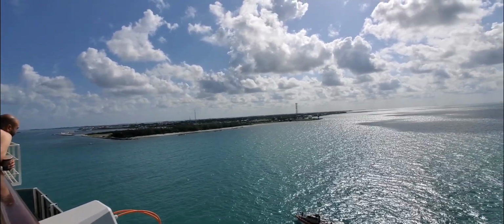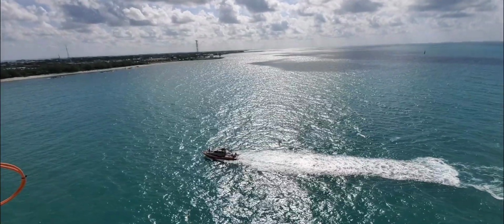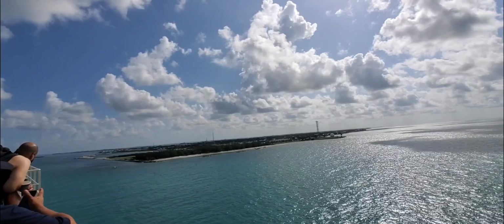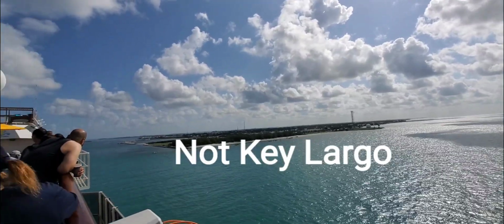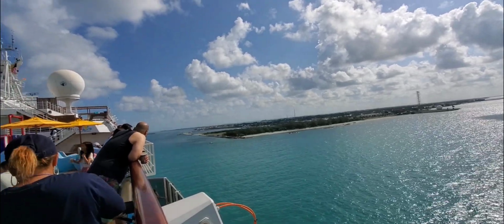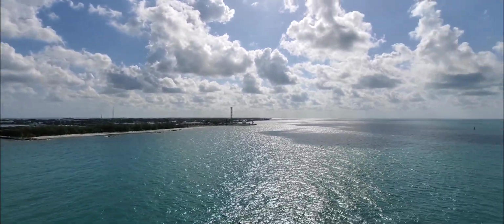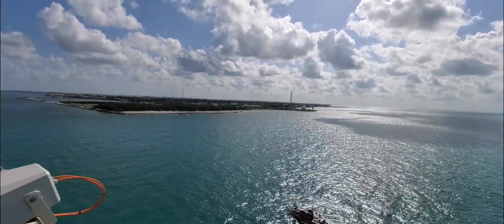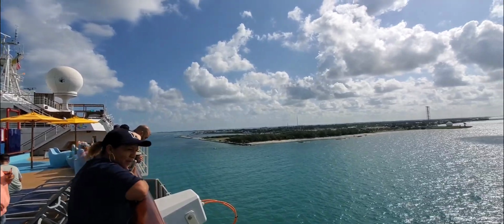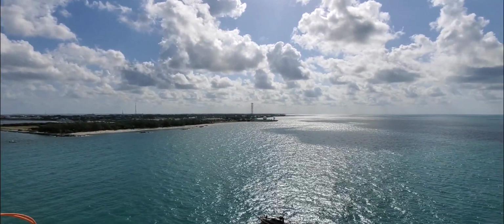Okay, I just finished my workout. It's 9 o'clock in the morning, and the Coast Guard is escorting us in. We're coming into Key Largo. That's Key Largo in the distance. It seems to be a busy port and a lot of little boats around here. I don't see another cruise ship here, which is probably good, so we don't crowd the town. Either way, coming into Key Largo.